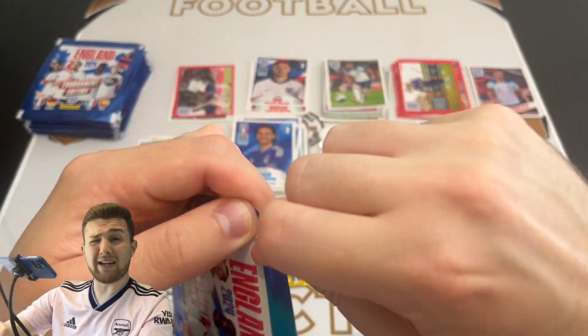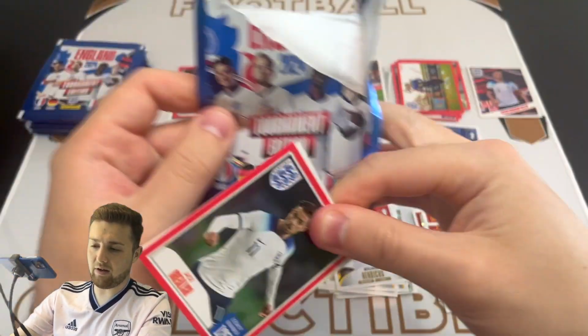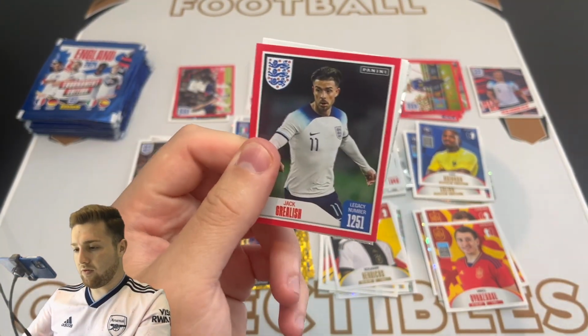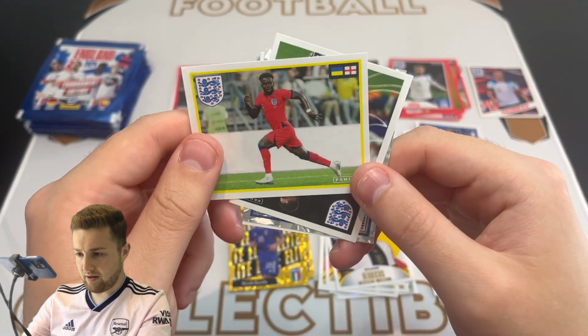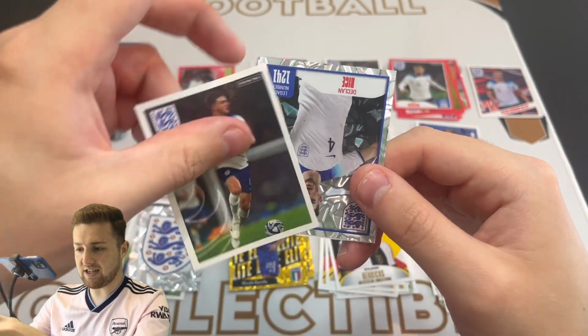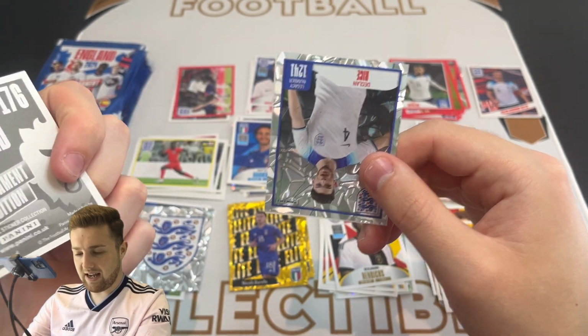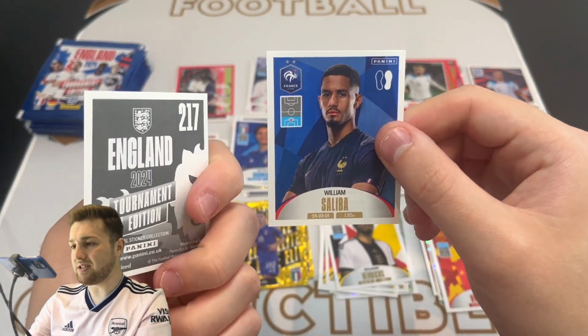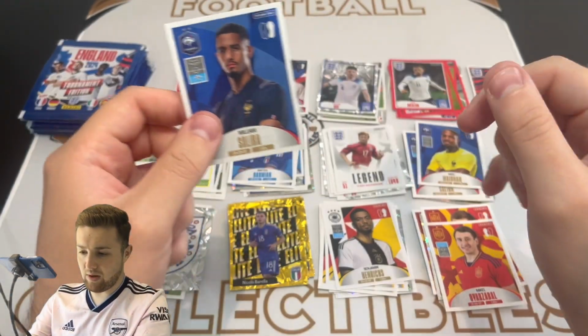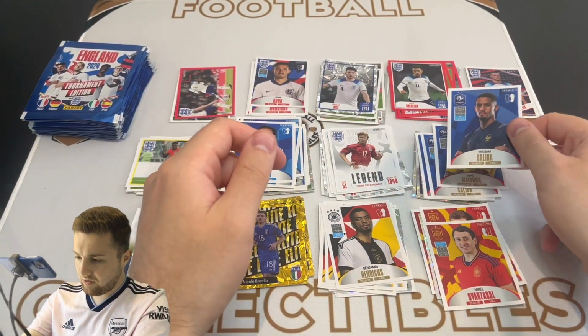Could really do with some more Spain stickers here. I think Spain is where we're lacking the most. We've got there Jack Grealish of England. We've also got there a Bukayo Saka kind of in action sticker. Got a Declan Rice in action sticker there for England. Got another Declan Rice, that's his legacy number sticker. And we also do have there William Saliba of France once again.